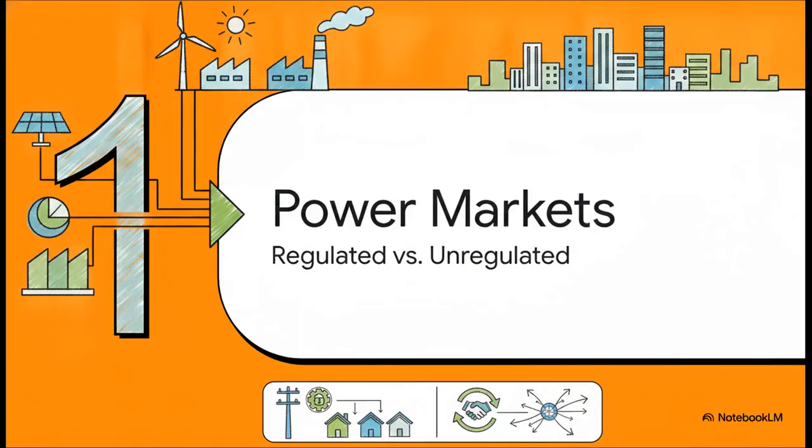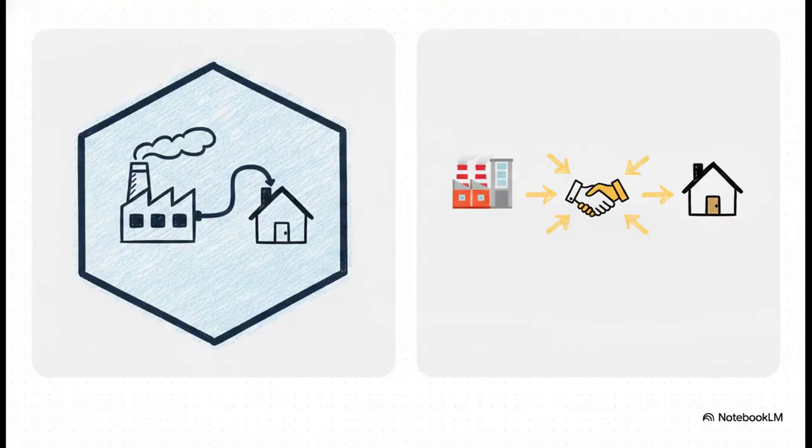Section 1. Power markets, regulated versus unregulated. So, in the electricity world, there are two completely distinct operational setups: regulated and unregulated markets. Now, in regulated markets, utilities basically operate as vertically integrated monopolies. This means they own the whole shebang, from the power plant generating the electricity right down to the lines delivering it to your house. In exchange for this monopoly, they have to deal with comprehensive regulatory oversight that dictates their pricing mechanisms and their allowed return on equity.